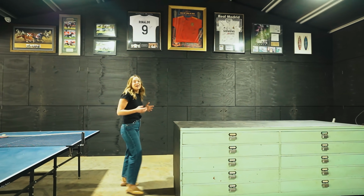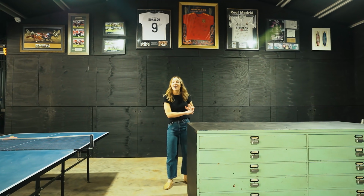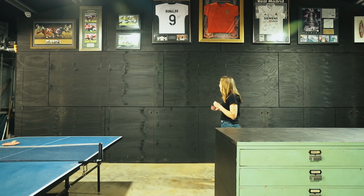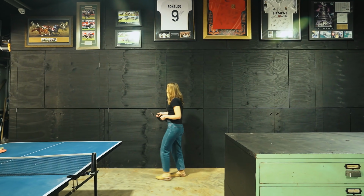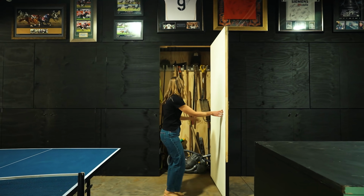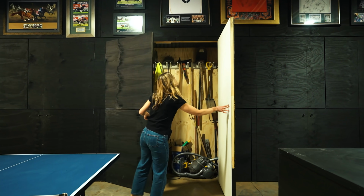The owner, he loves his toys. He races cars, he loves his bikes, but he loves steel, he loves machines. He's a blokey bloke, it's safe to say. But this is still actually a shed, it's not just for collectibles. So I think this is really impressive.